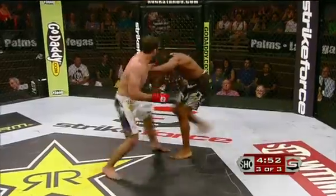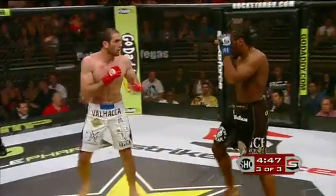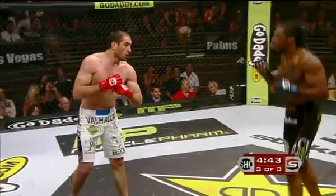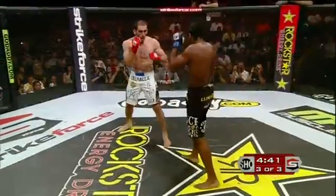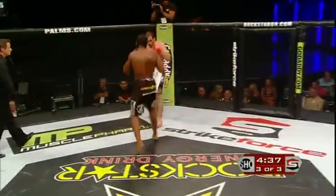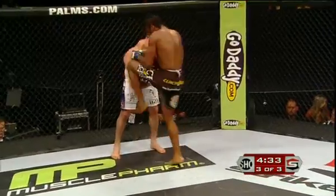Third and final round underway, and immediately Amagov again, just wild striking here and mixing in some kicks, but there is an opening there down the middle. Stallings very calm, cool, and collected, but he has to know that he's down on the scorecards, and he's got to pull out all the stops. It's been over a year since he's been in the cage, and an opportunity right now to make a big splash here in his Strikeforce debut.